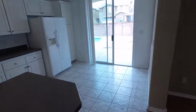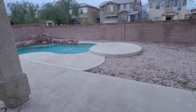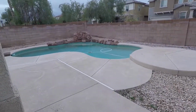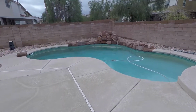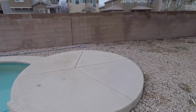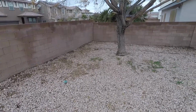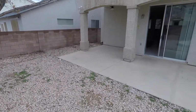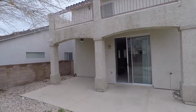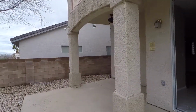Let's walk on outside. And you do have a bit of a covered patio because of the balcony upstairs. So, beautiful pool, has a water feature. Nice size lot. No grass, so it's very easy maintenance. So right here you do have a covered patio because of the balcony. You can put a small table, couple chairs right here.